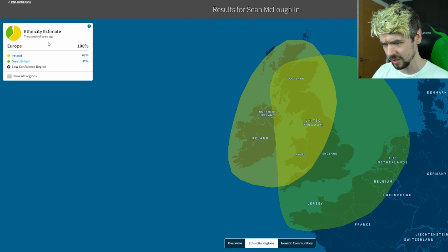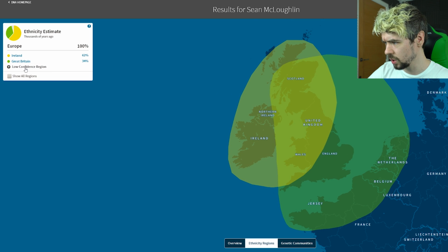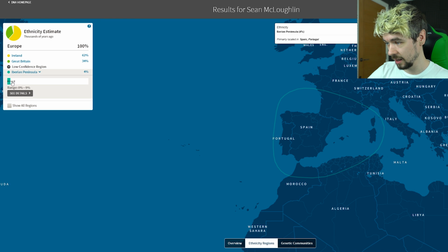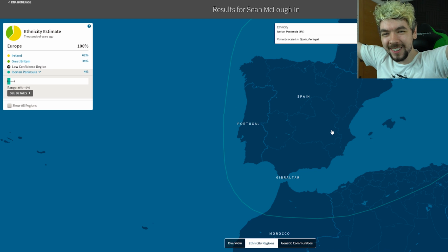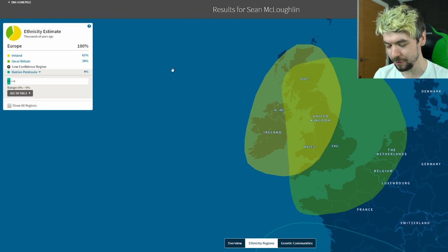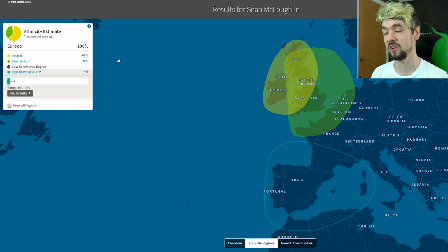So, right, okay, let's click into this. 3 ethnicity regions. So yeah, 62% Irish and 34% Great Britain. Low confidence region. The Iberian Peninsula. Okay, what? I'm part Spanish. I'm part Portuguese. Yes. Oh, ¿cómo estás? That's cool though. I'm fascinated by this stuff. So my ethnicity isn't that diverse. I mean, I'm 62% Irish, so the majority of me is Irish. Which I guess was to be expected.